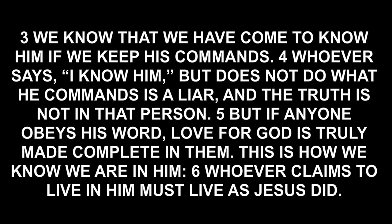And John is so simple in his language. You look at the words here, there's no complex words here. I think the biggest word here is the word commands. I mean, this is not complicated language, but I can't imagine a tougher teaching. And John has just finished saying that this doesn't mean sinless perfection. Living just as Jesus did doesn't mean that we're earning our own salvation. He's just made the point that it is, in fact, Jesus who has given the atoning sacrifice for our sins.